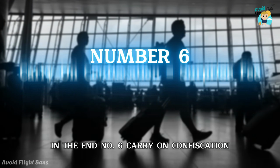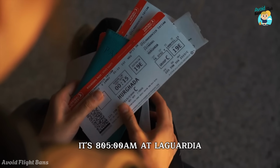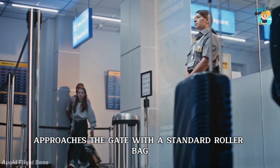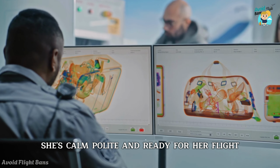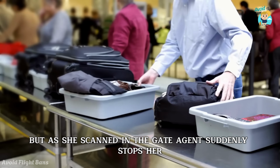Number 6, carry-on confiscation. Surprise fee. It's 8:05 a.m. at LaGuardia. A woman in Group 7 approaches the gate with a standard roller bag. Nothing oversized, nothing suspicious. She's calm, polite, and ready for her flight. But as she's scanned in, the gate agent suddenly stops her.